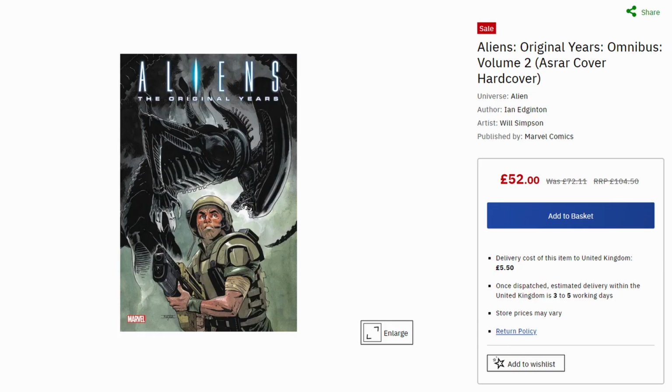The final one from the Forbidden Planet website is another Omnibus Volume 2, but this one doesn't need to be read in conjunction with Volume 1 or anything like that. It is the Aliens Original Years Omnibus Volume 2, which I just grabbed. And this from Marvel Omnibus is very cheap, because Marvel don't do cheap omnibuses. There we are, Aliens Original Years. You get a great deal of content in there. I've reviewed this on the channel already, so you can go check out the video for that. But if you're a fan of Aliens, get it.